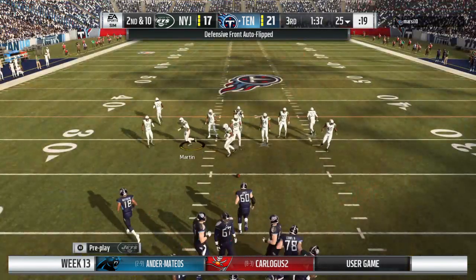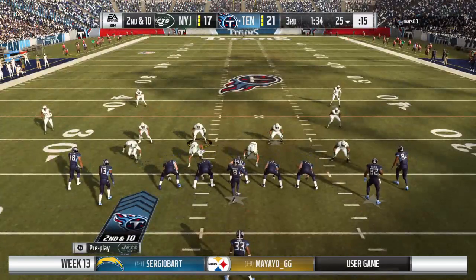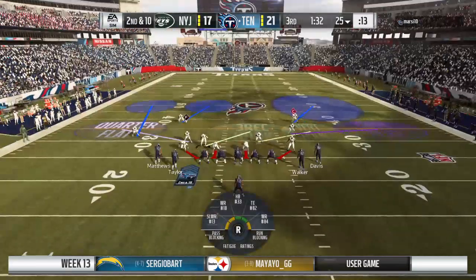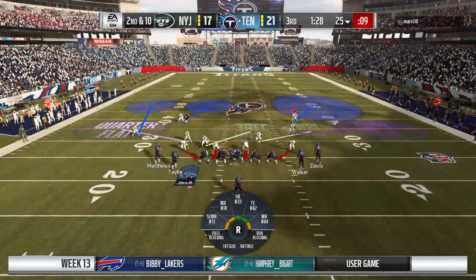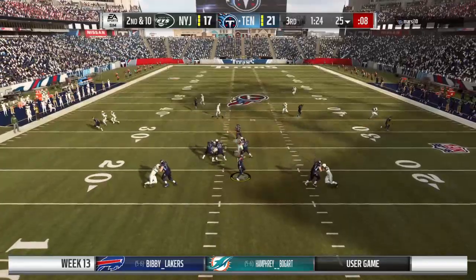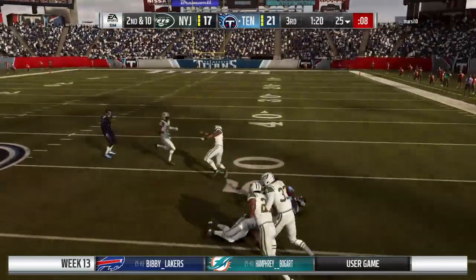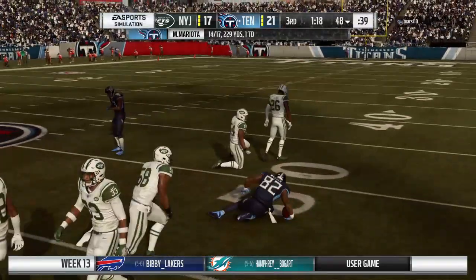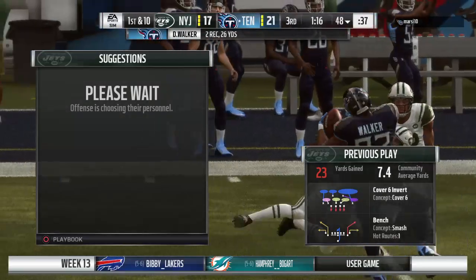Well, they had the run for no gain. Now they'll try again from the 25 on 2nd and 10. To throw Mariota. And he'll hit his tight end, Walker. And they work this well upfield across the 45. 23 yards on the play.